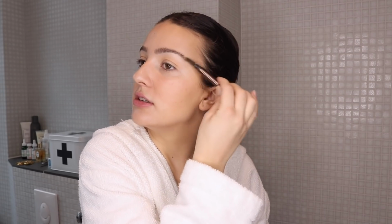Before I move on to brows, I'm just gonna clean out my lips. I also put on some lip balm, and I'm gonna do my brows quickly. So I fill them in a little bit. This is from Hourglass, and then I use the Anastasia brow gel still.